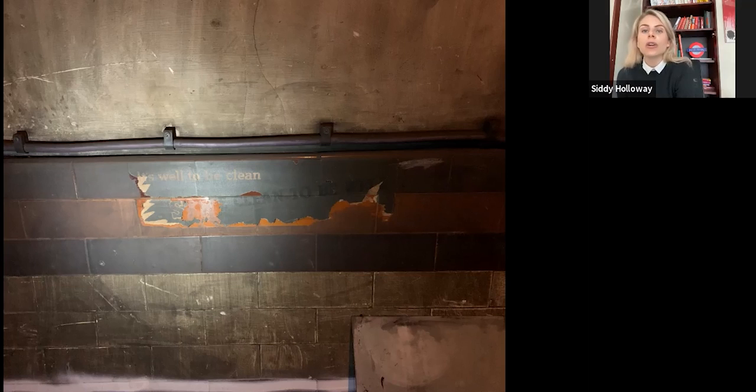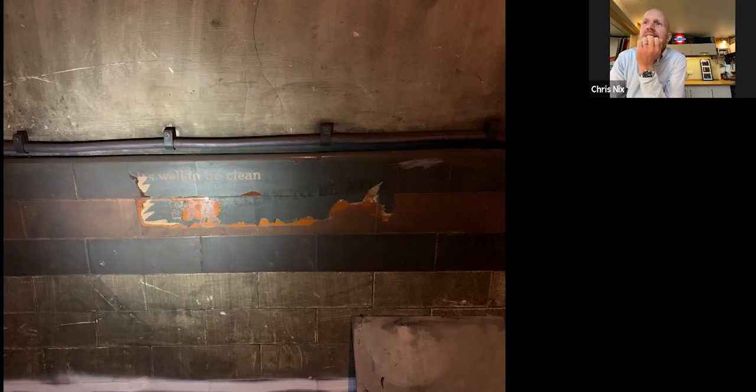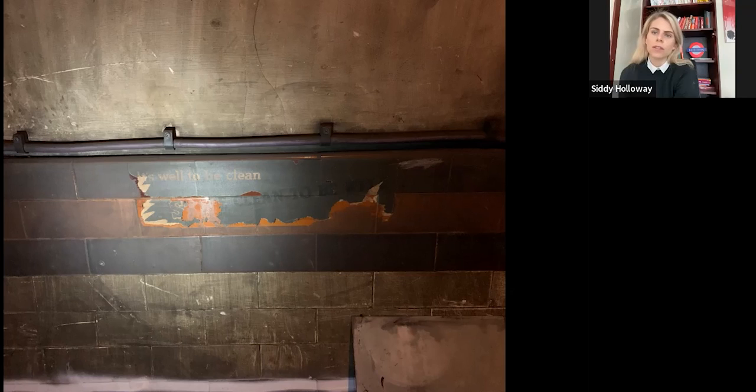And the reason Chris and I got so excited about this is because we've only ever seen this particular poster, and it's not really a poster. It's more like a little banner or something. And the only other place we've seen it is on a photograph from the lavatories at Clapham South Deep Level Shelter, where it's posted on one of the men's lavs, right next to the urinals.